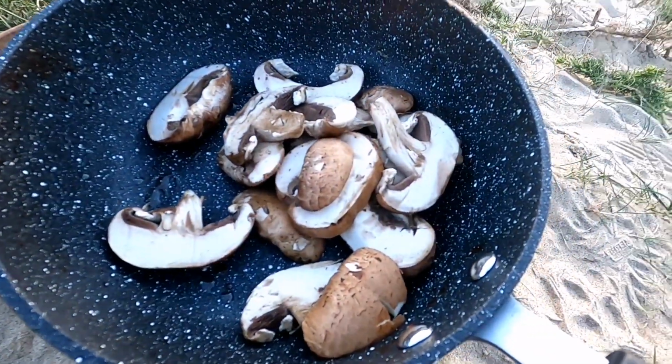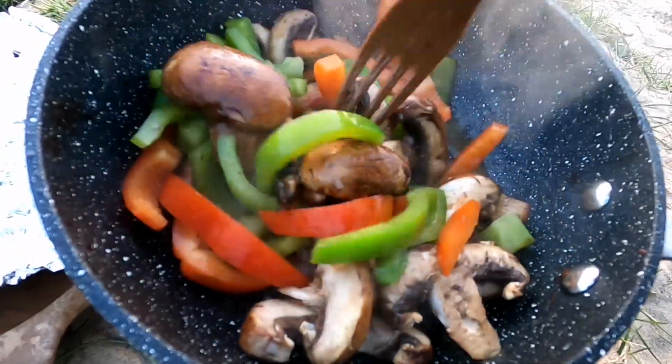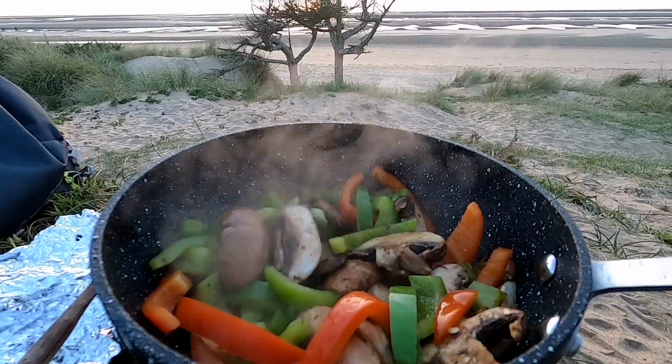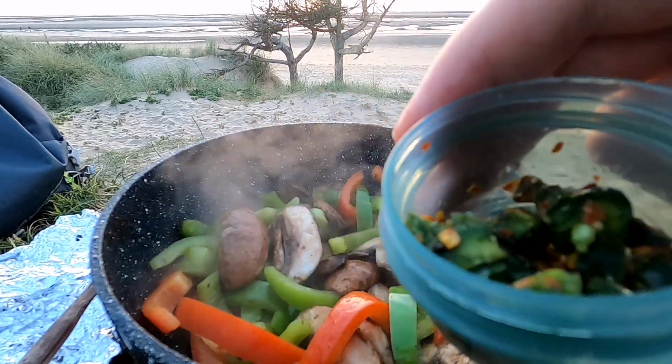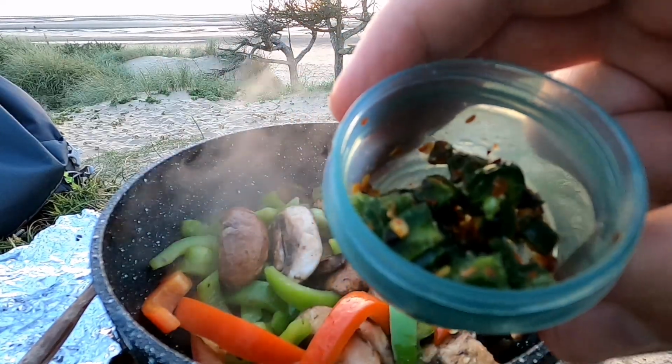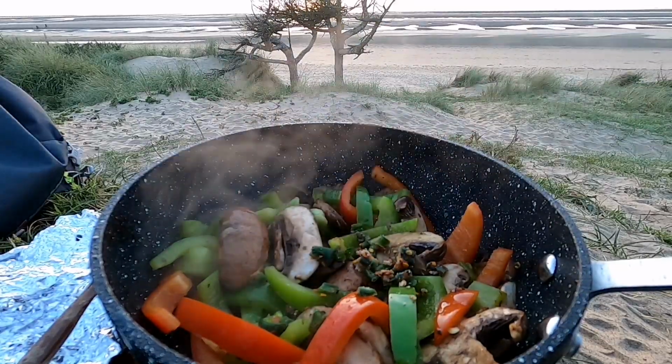Just gonna add some mushrooms and peppers now. I love spicy food, so I'm going to add a load of chilies, garlic, chili flakes, black pepper and salt. Spice it up a bit.